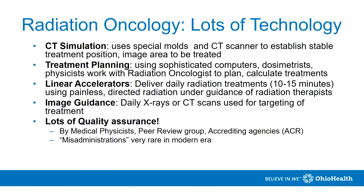Finally, there's a lot of quality assurance involved with radiation therapy. This is done by our medical physicists who are constantly monitoring the machines to ensure that the correct dose and targeting is being delivered. It's done by peer review group in which radiation oncologists review their cases with colleagues prior to initiation of treatment. And it's done by accrediting agencies such as the American College of Radiology, which ensures that treatments are being given in a method that's consistent with national standards.